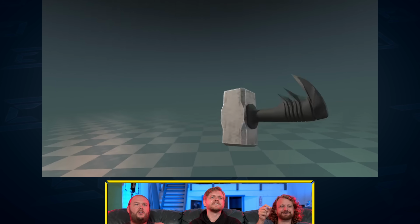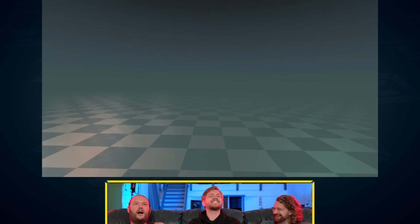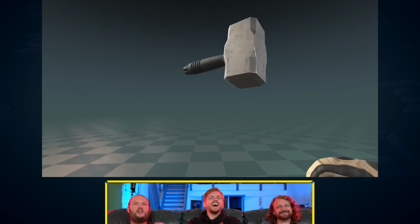He even has smearing on the hammer when it's spinning at the beginning. Is that motion blur, or is that actual smear? No, it's smearing. Oh my God. Oh, whoa, it is. Dude, I totally missed that.